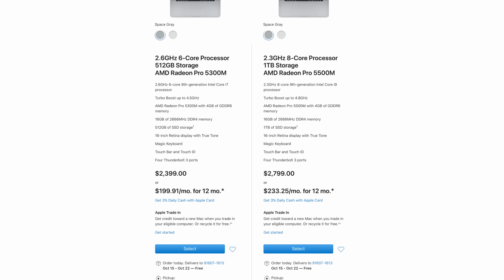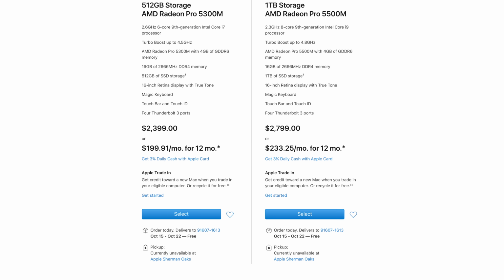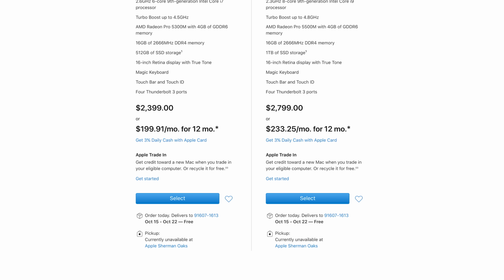I know maybe you feel burned by the rumors and maybe the leakers from the last keynote, and you just don't want to believe the new MacBook Pro could be coming this month. Well, maybe this will get you to jump on with me, because if you go to Apple's website, the current delivery time for a 16-inch Intel MacBook Pro is October 15th to the 22nd. And if you do the math, that's 2 to 3 weeks from now.